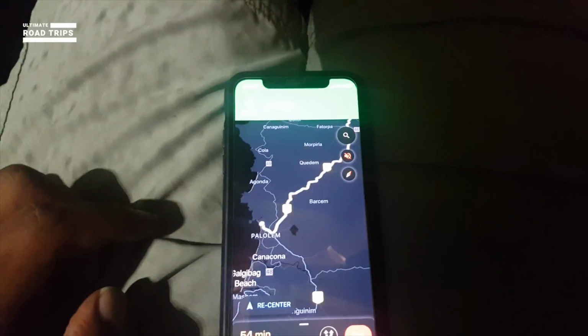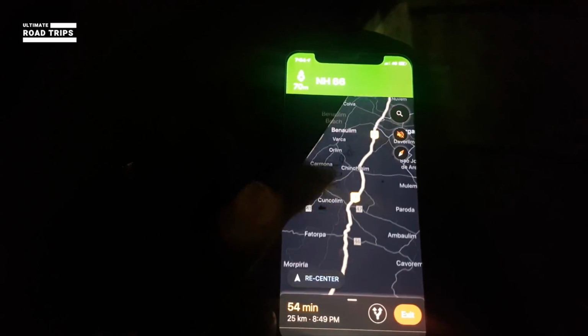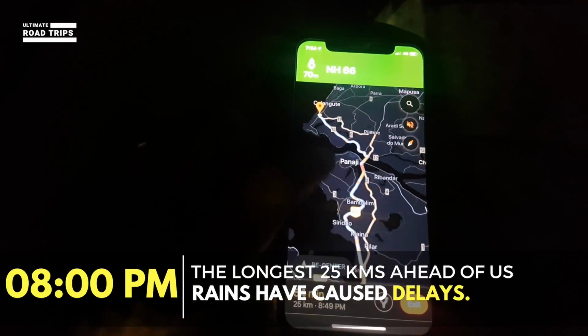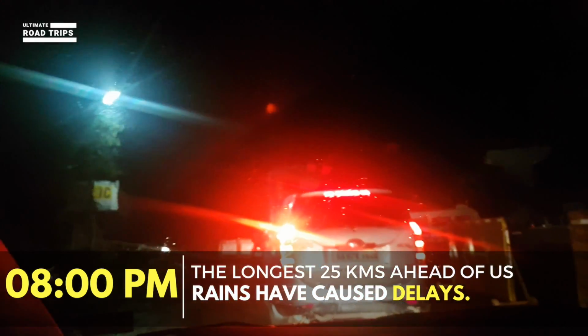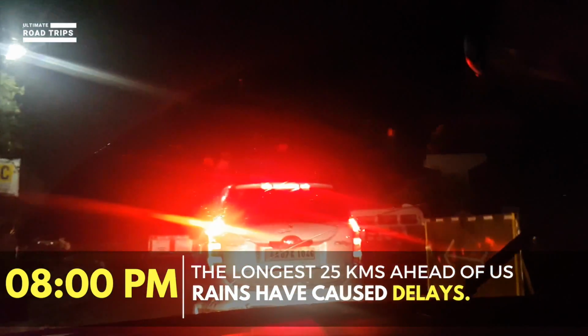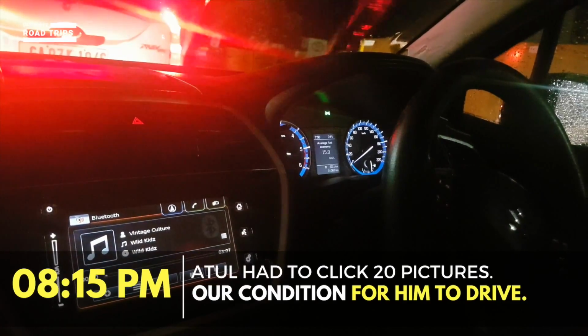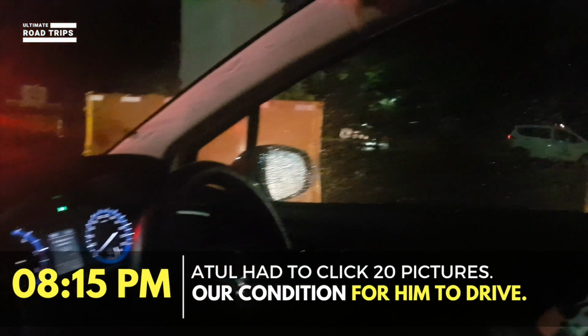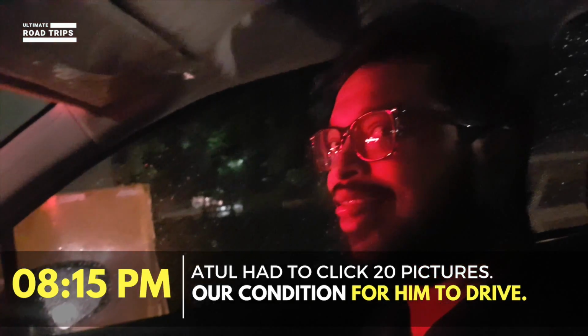Dinner was essential for us to complete this experience, so we decided that we'd stop at Colombo, which is obviously en route Siolim. I was tired too, and Atul finally had his shot at the wheel. Earlier on in the day, Mukul and myself had told him that he'd need to click at least 20 pictures from his camera if he was to get a chance to drive. Now he did click 20 pictures, but the height of his laziness is unparalleled. All these 20 pictures were from the same place and at the same time. Anyway, he only got to drive because we were tired as hell.